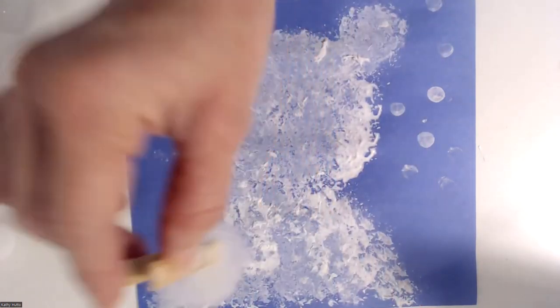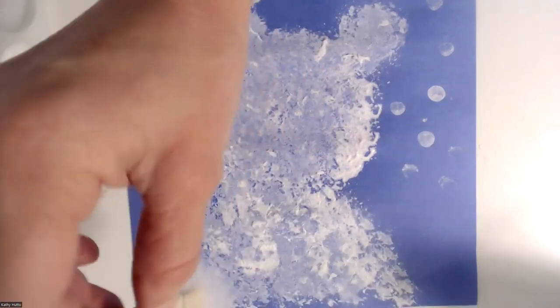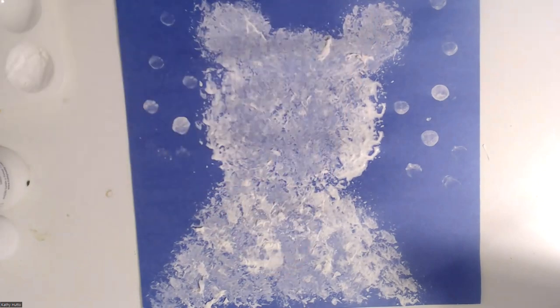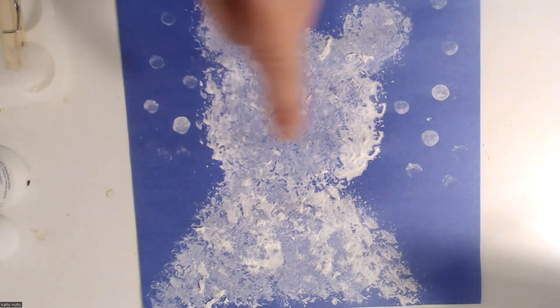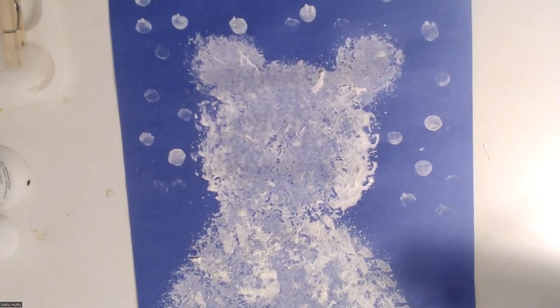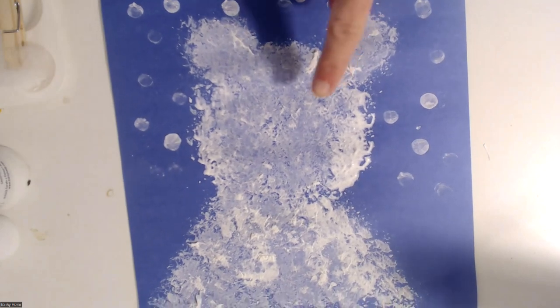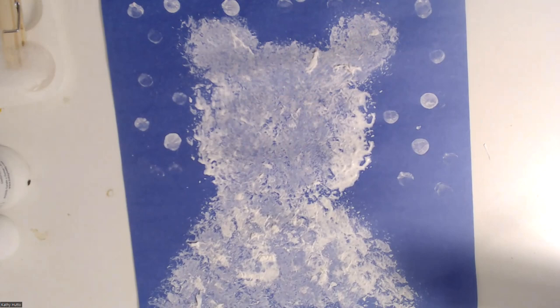To blot means to just make your cotton go up and down, up and down. You want it to be in the shape of a polar bear. You can use your finger if you want to also make some snowflakes around your polar bear. When your polar bear is dry, you could even add a face if you'd like. So that's our art project for today. We made a polar bear blot painting.